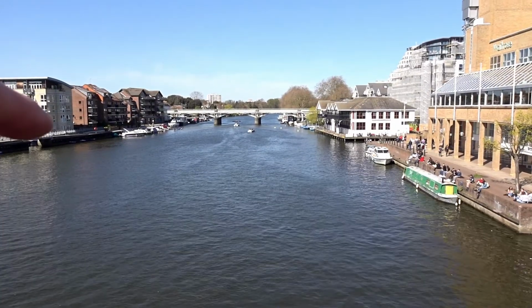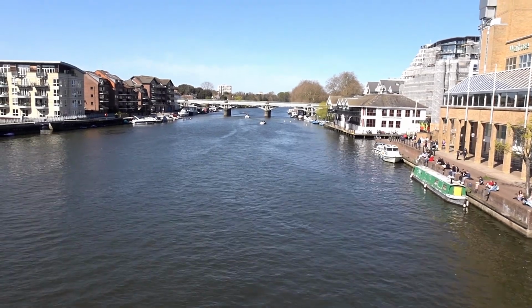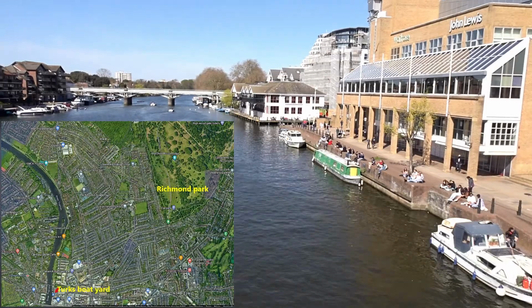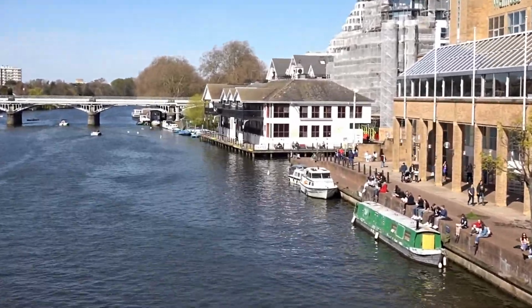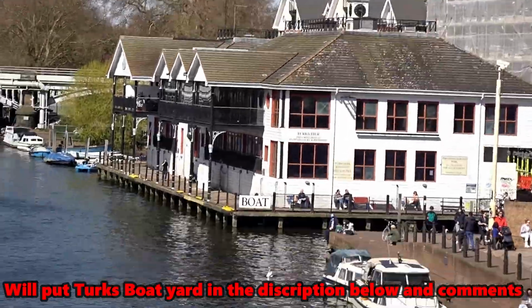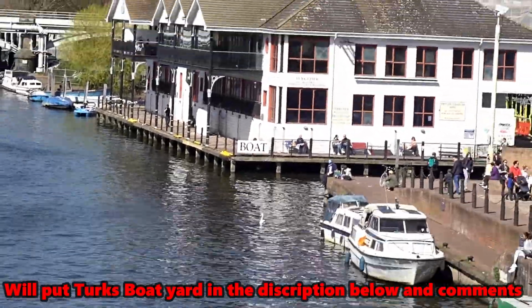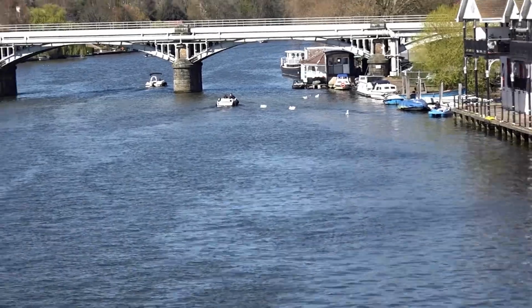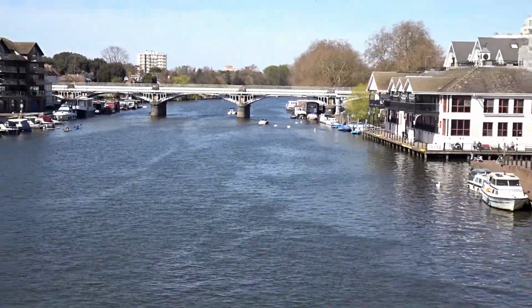So this way in front of me, towards Richmond, like Richmond Park and that sort of area, over there is what's called Turk's Boatyard. Normally it runs throughout the year, well, at the moment they're only starting to run in the next few weeks. So it goes this way towards Richmond and then behind me towards Hampton Court Palace.